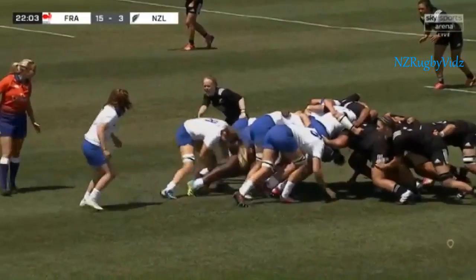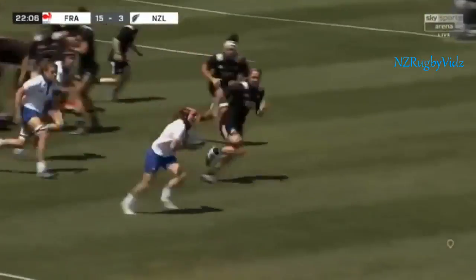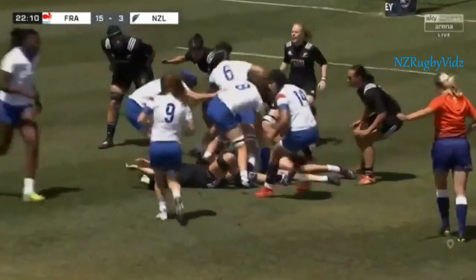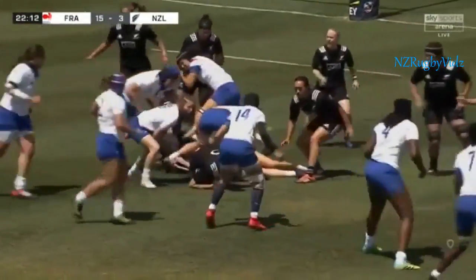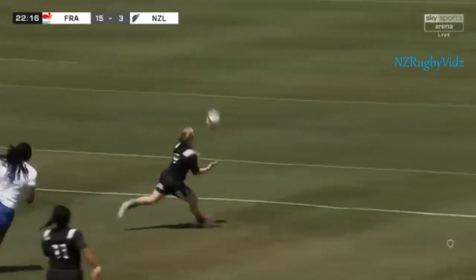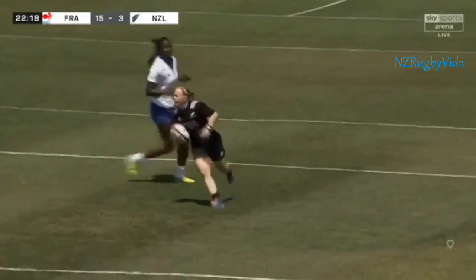Looks like Ume to Bourdon. Tumulate in the back inside. What a hit. Looks like it could be dangerous play. Joy Neville's got the arm up. Number 6. Boucher put the kick in, but we're going to go back for the penalty.